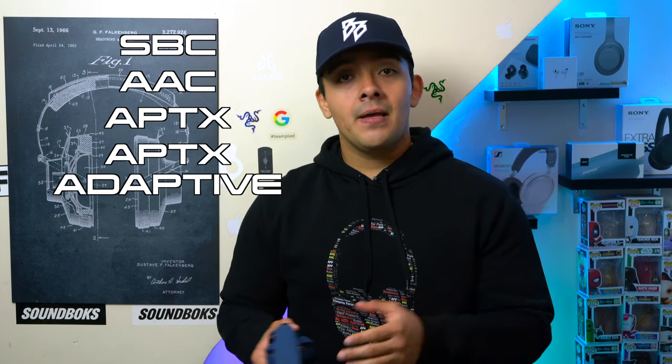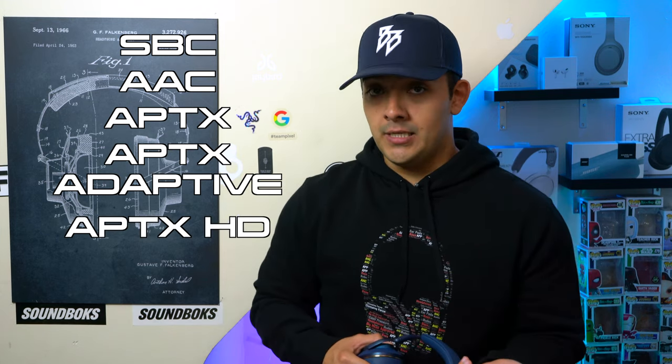But when it comes to audio codecs, the AirPods Max only have support for SBC and AAC. Now, AAC is going to work perfectly fine whether you're an iPhone or an Android user. However, these other two headphones do have support for higher quality audio codecs. Now, the Momentum 4s have support for SBC and AAC, but they also have support for aptX and aptX Adaptive. And then there are the PX7 S2s, which also have support for aptX HD.